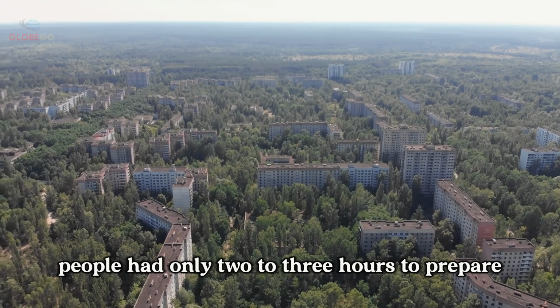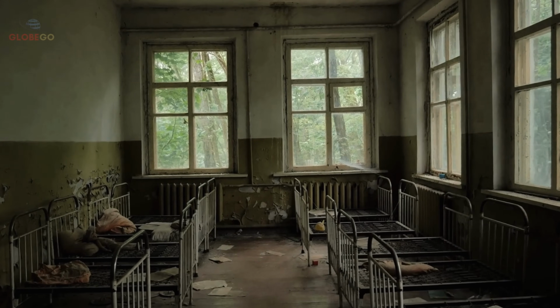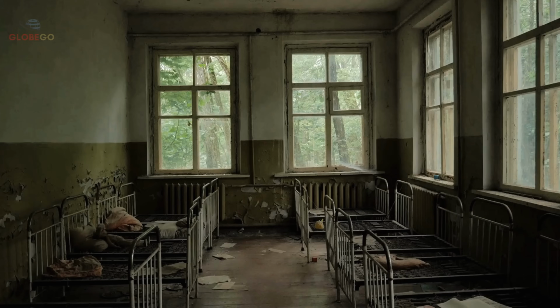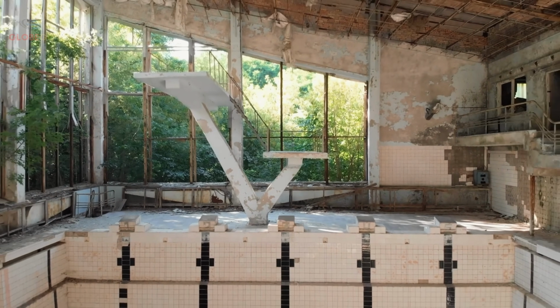People had only 2 to 3 hours to prepare. They were not fully informed and believed they would return soon. To prevent panic, officials minimized the perceived risk and shared limited details. As a result, some residents returned home without knowing radiation levels remained high.